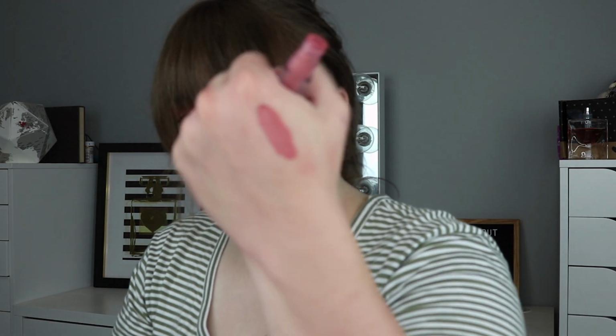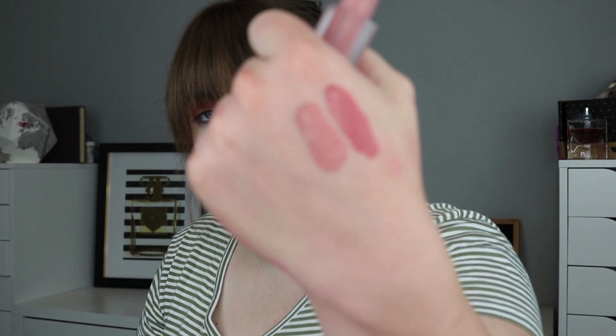Alright. So first I have two Morphe liquid lipsticks. I have the shade Schoolgirl, which is this one right here. It's a light peachy shade. And I have the shade Virgin, which is a super nude shade, which Jaclyn Hill made popular. And I had to get it for myself because I love Jaclyn Hill. Next, I have three Maybelline Super Stay liquid lipsticks. I have this really nice red shade. It's the shade 20 Pioneer.